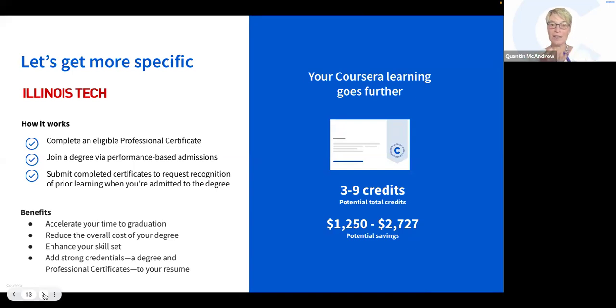So you can accelerate your time to graduation. You can reduce the overall cost of your degree. You can enhance your skill set. So you have your degree from a top nationally ranked university and an industry certificate from a top world ranked brand. And you have two strong credentials to empower your job search and your career. That's what you can do with prior learning credit. All right, next slide, please.